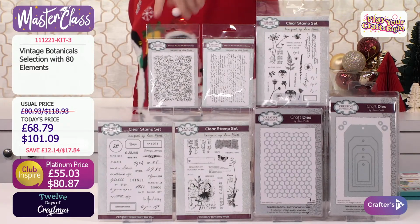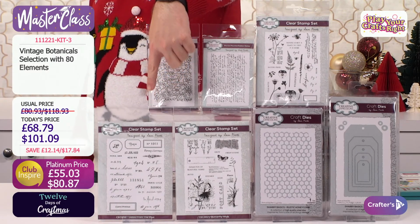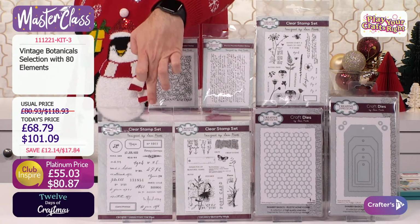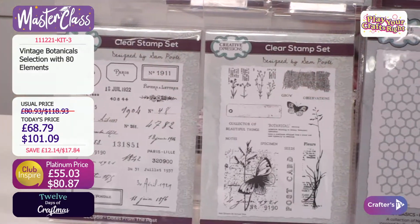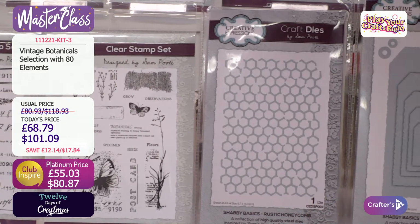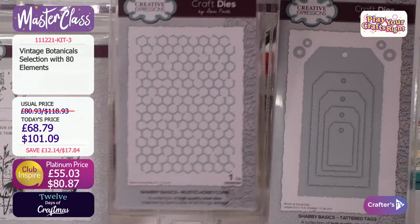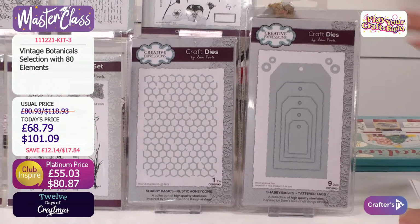Then we move down here. So you've got dates from the past. Again, if you really love that shabby chic, you love steampunk style designs, you're going to absolutely love using those in there. The next one we've got for you here is your butterfly at walk that you've got just there. They are your stamps, and then we move into some of the dies. Love this one here, the rustic honeycomb. Really lovely, going to be great for adding texture. And then you've also got the tattered tags in there as well.